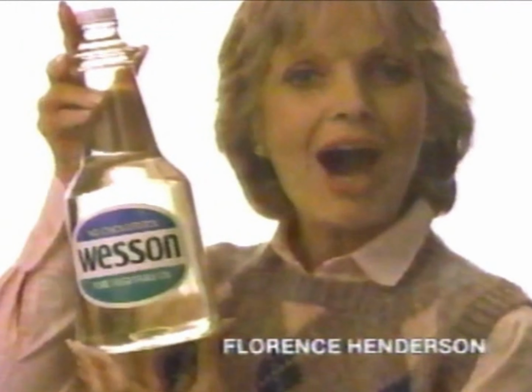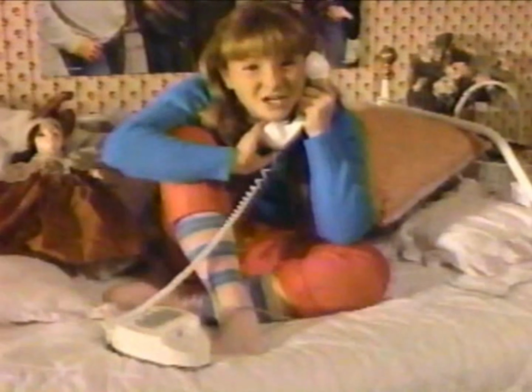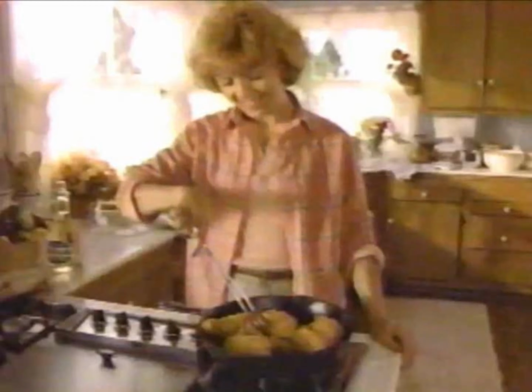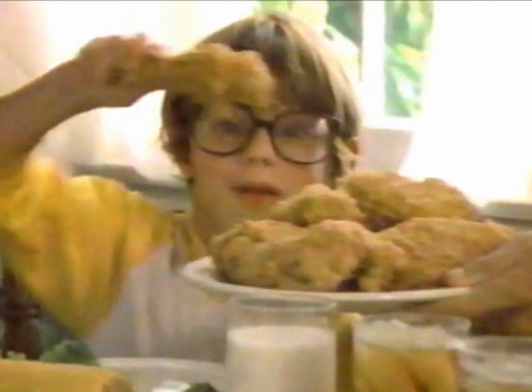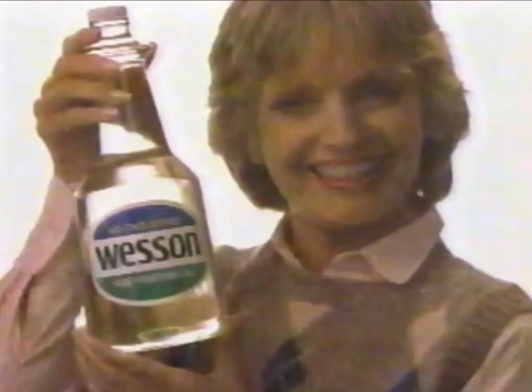Wesson wants to know, how crispy do you like your fried chicken? Super crispy. Crunchy crispy. Real crispy. Well, come and get it. Just as crispy as you like it. Because Wesson gets it juicy inside. No matter how crispy they like it, lightly, extra, even super crispy, that crisp Wesson crust seals in the juicy flavor. So come and get it. Just as crispy as you like it. Because Wesson keeps it juicy inside.